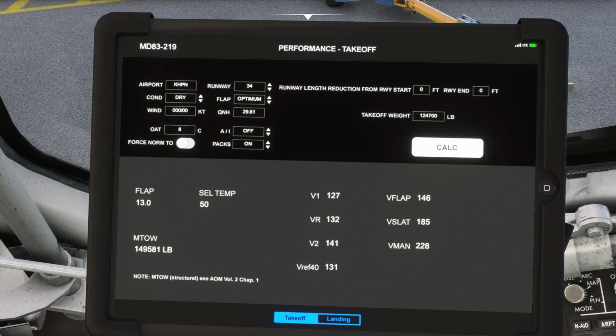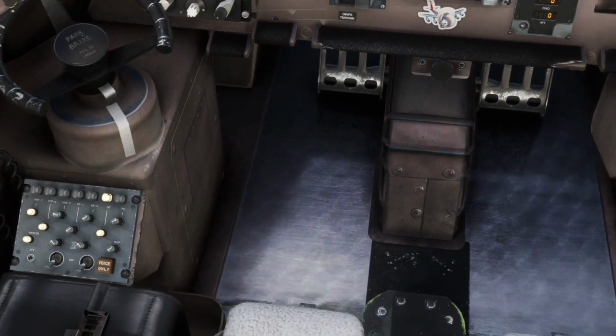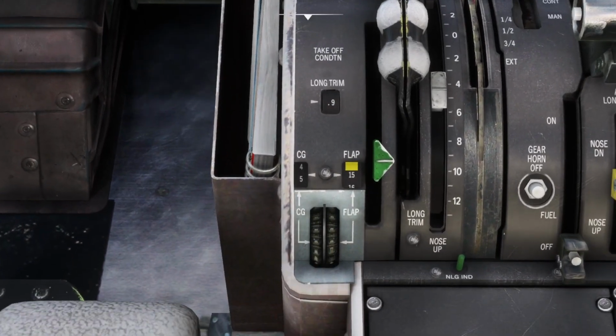And how much runway do we have to deal with here? 6,500. I wish it gave you a readout of how much runway you're going to use in feet, 'cause I don't like that very much. We're just going to force normal takeoff, because honestly, I don't want to deal with derated takeoff here. I don't trust it. Alright, flaps 15 is what we're doing. So we'll set that there.